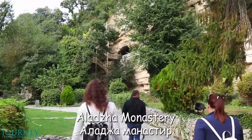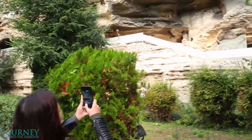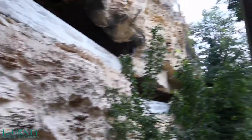Alaja Monastery was established in medieval times, although the place was used from ancient times before that. It is in two floors that consist of a rock church and rock rooms for the Orthodox monks and hermits.